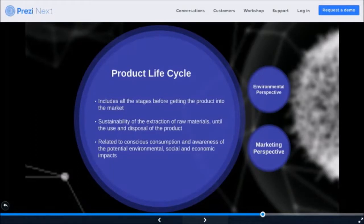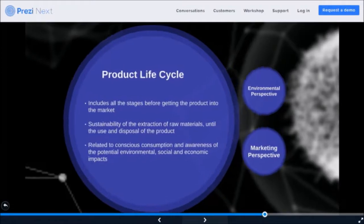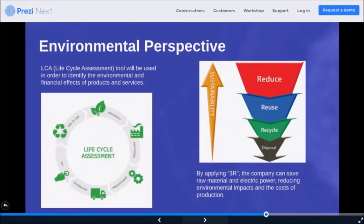Now I'm going to talk about the product life cycle in 2 perspectives. This topic is related to sustainability, including all the stages of the products and also conscious consumption. In an environmental perspective, it is important to mention that we'll be working with a life cycle assessment to identify financial and environmental effects of our product.